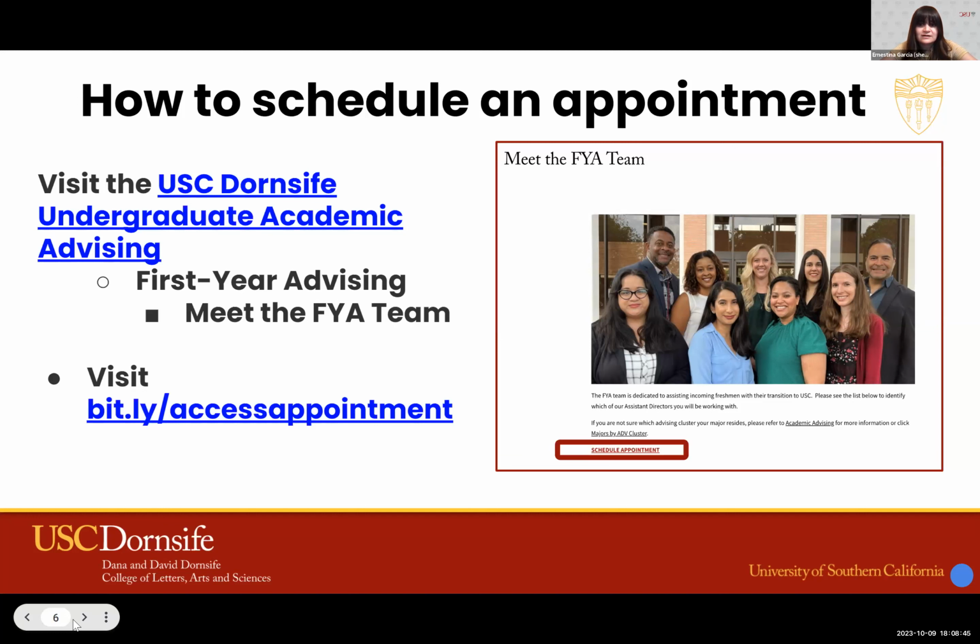Please note that advisors have directly emailed students, reminding them to schedule an appointment as soon as possible. Time slots are filling in quickly the closer we get to registration, as Sydney has mentioned. Advisors have also included directions on how to schedule an appointment, so please check that out if you need further assistance. We will now move on into reviewing the steps on how to schedule the appointment.